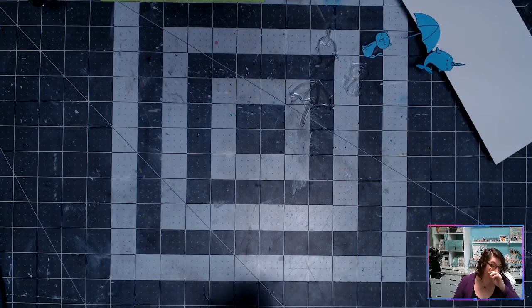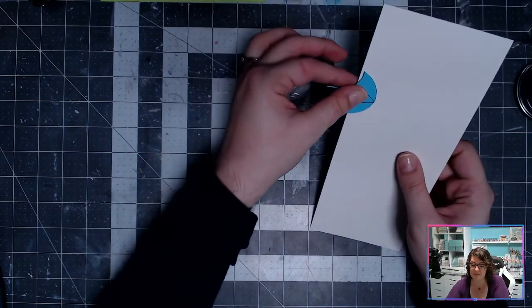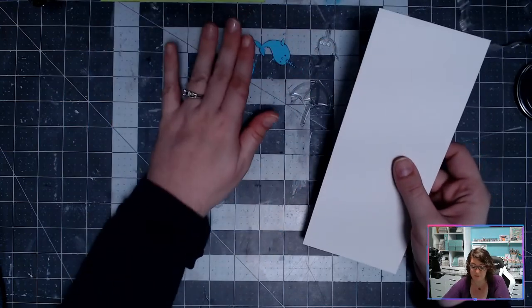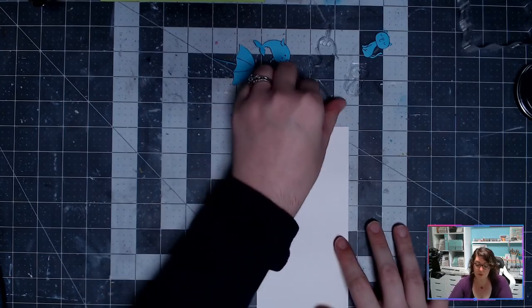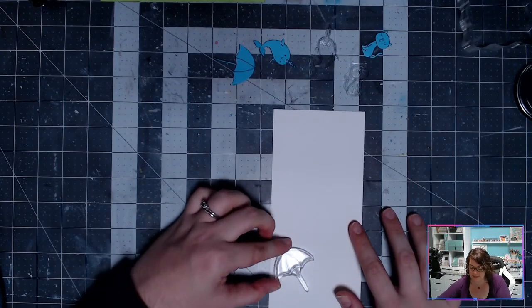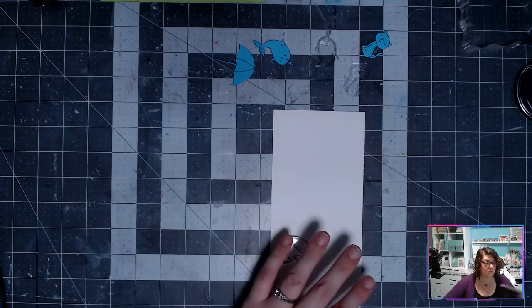Now that we're done with all of our cutting, we can start doing our scene assembly and get things rolling with that. What we're going to do is take our card panel here. I'm going to set these off to the side for now because we do need to do our stamping first. I'm going to go ahead and stamp the umbrella first so that we can lay out our sandy scene down at the bottom. What I'm going to do is use my original size Misty.